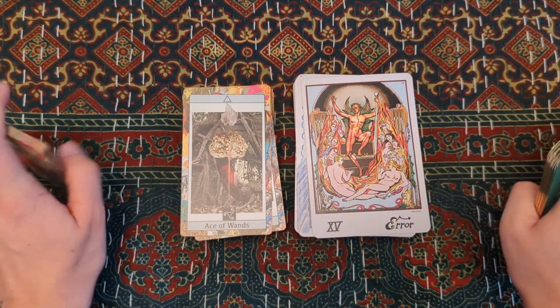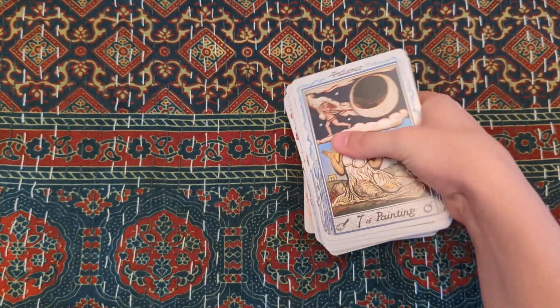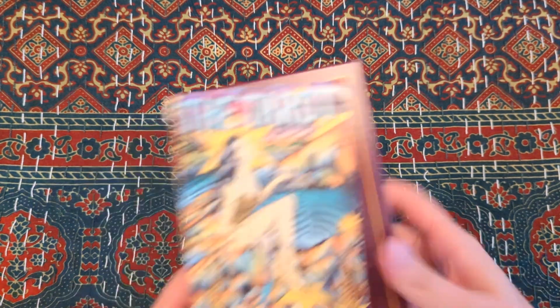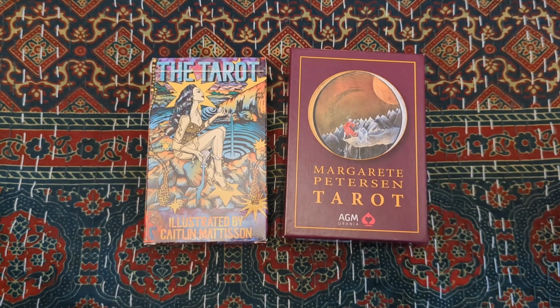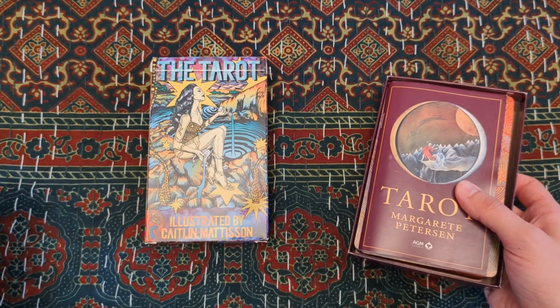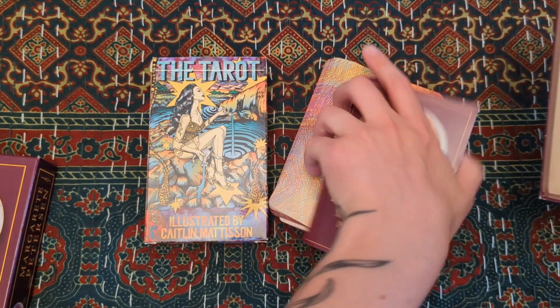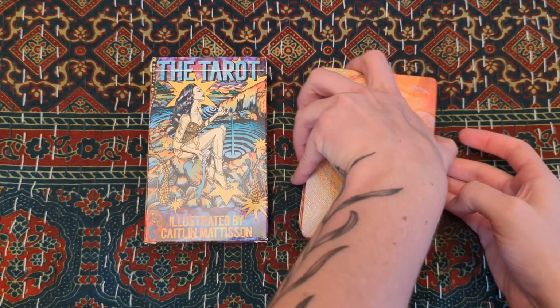And then the other 2 in this category, we'll take a look together. So we've got the Caitlyn Madison Tarot and the Margaret Peterson. I'm not sure if the Caitlyn Madison is out of print. It might be, or it might just be out of stock while it's being reprinted. I'm not too sure about that one, so I apologize for not having all the info for you.